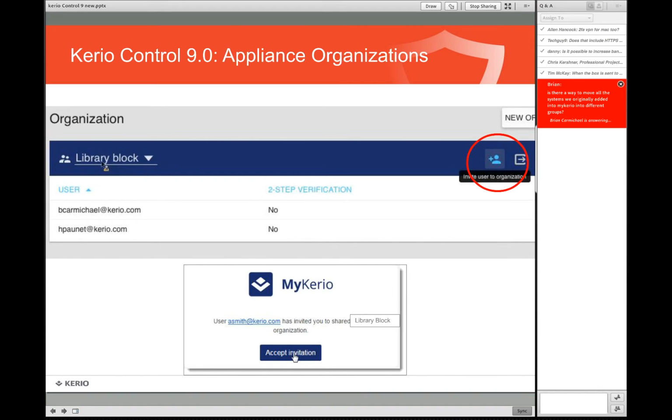Brian and myself are taking care of all the appliances in the library block, but I also want to ask Anne Smith to join us as well, because I know that Brian's going on vacation, I'm going to be really busy, and I need Anne to help us at this point as well. So Anne will receive an invitation so that she can join this organization. She won't be able to join unless she has credentials on MyKerio as well, and unless she receives this email specifically from me. So she can accept that invitation, and then she'll be able to help us manage and configure all the appliances in the library block area.